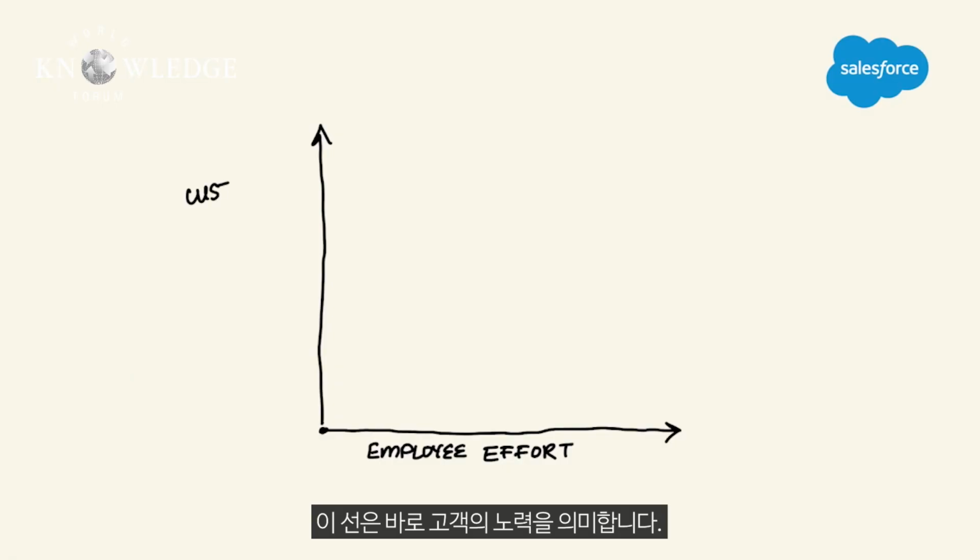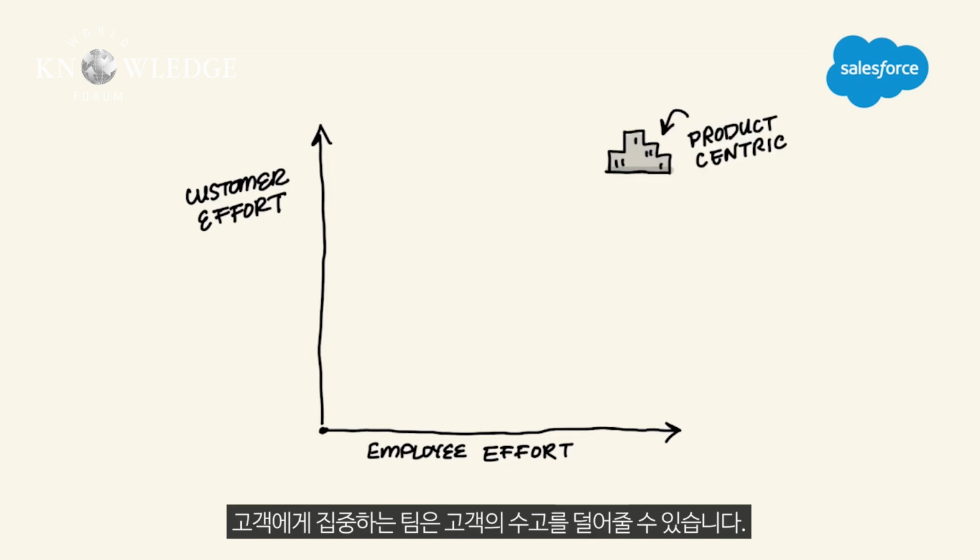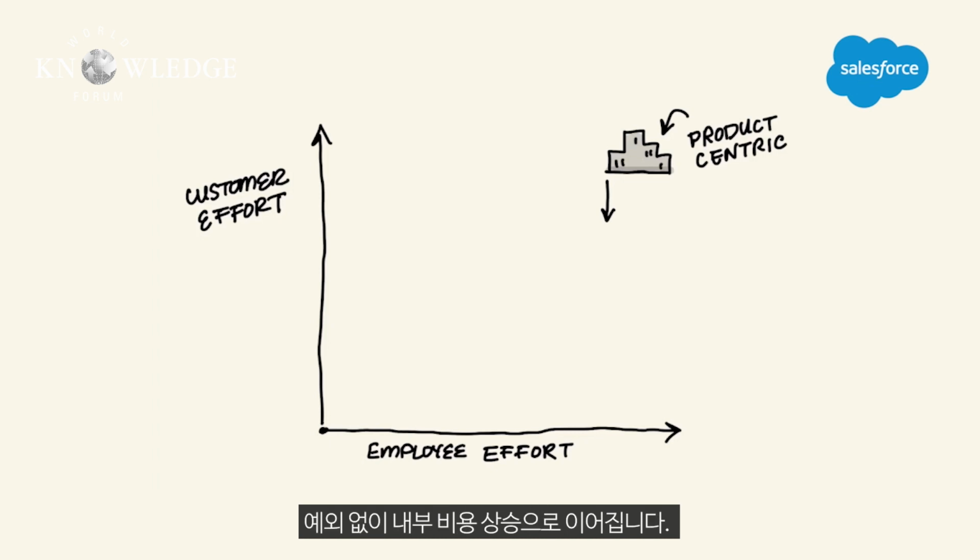Now, technology allows you as an organization to move down this line over time from the right to the left by increasing productivity. That's what this axis is, customer effort, with an effortless customer experience here at the bottom, and an incredibly onerous experience, lots of effort, up at the top. The customer-focused teams do amazing things to reduce customer effort. Amazing initiatives there. But that single-minded focus on this invariably leads to rising internal costs.